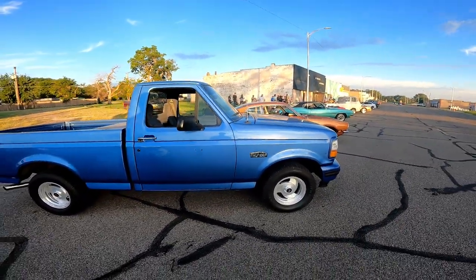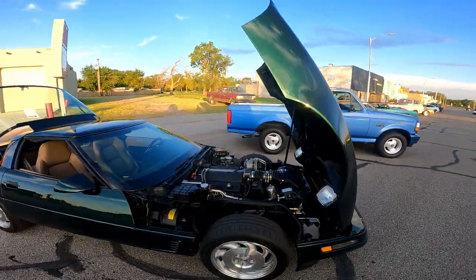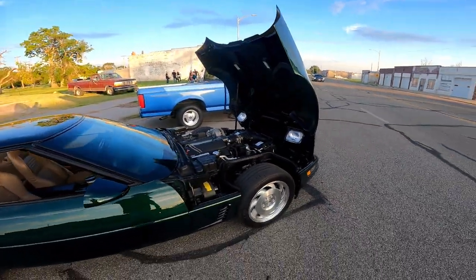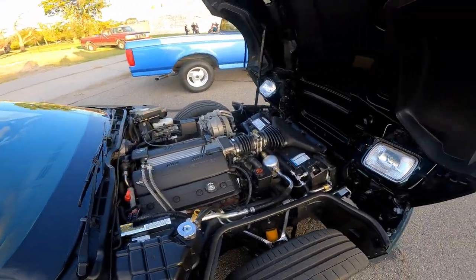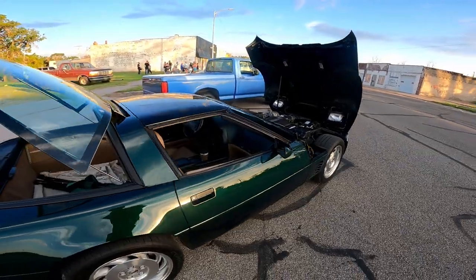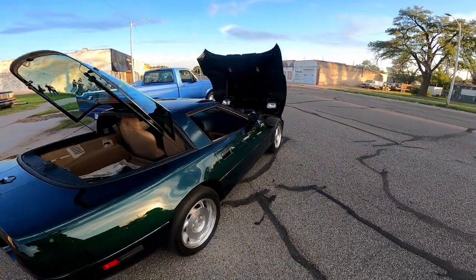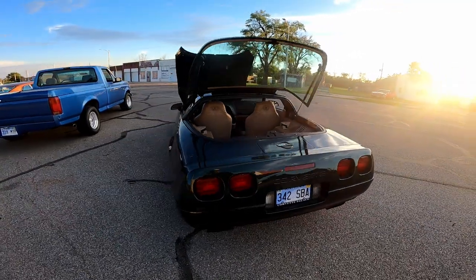Ford Thunder. We got some more cars coming. I'm trying to get out of the road. And my favorite. This is a beauty. Dude, look how clean that is. Holy cow. That's got to be the cleanest C4 ever. I wonder how many miles are on this thing. What the deets are on it.